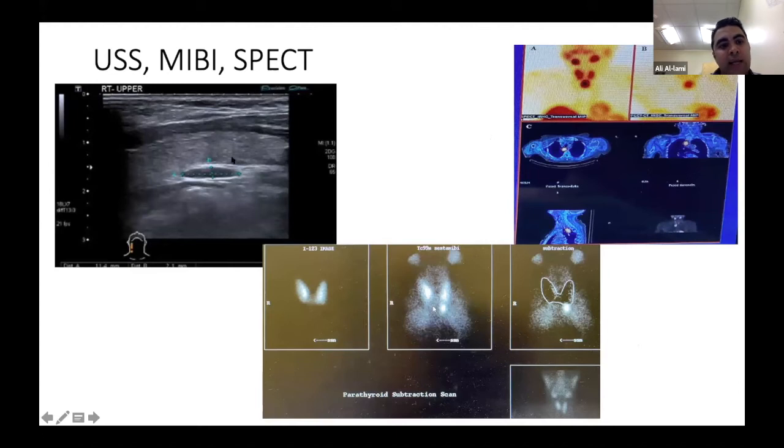So this is an ultrasound scan, and here what you see classically is a hypoechoic lesion consistent with a parathyroid adenoma. This is the sestamibi subtraction scan, where the patient ingests iodine to highlight the thyroid and the parathyroid, and then they get IV administration of the technetium 99m sestamibi.